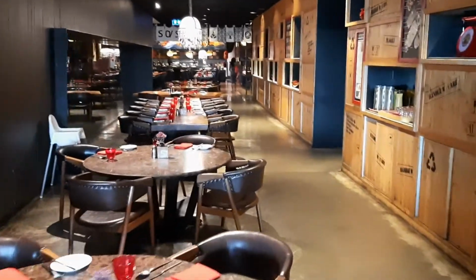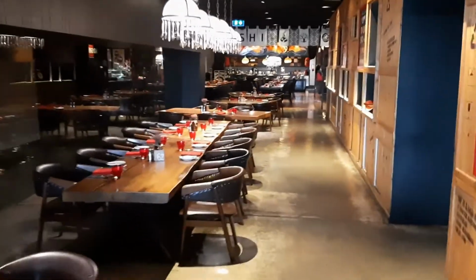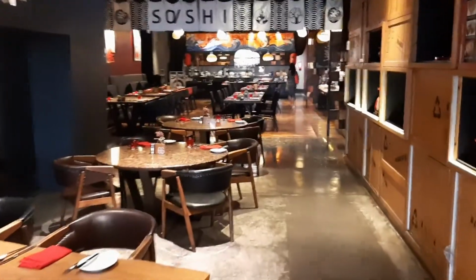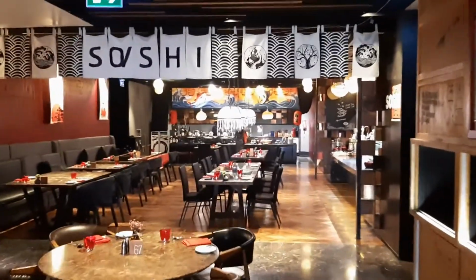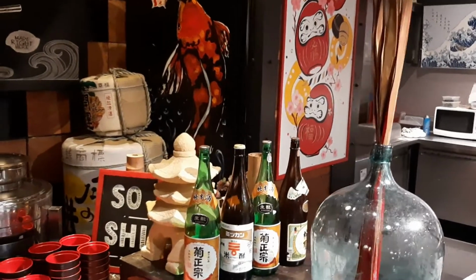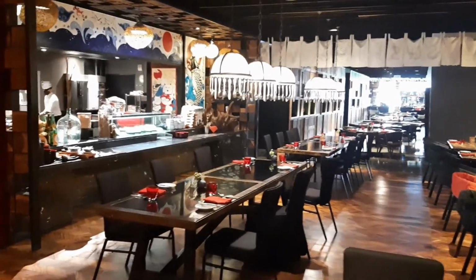Now, I was a bit concerned because I didn't see any Japanese food at first until I spotted, tucked away down a long passage, the Japanese restaurant called Soshimi. Not sashimi, Soshimi. You get the play on words there. And it definitely looked like an authentic Japanese restaurant. So I got a bit of sashimi from Soshimi for me.